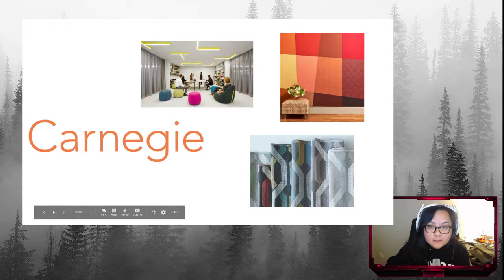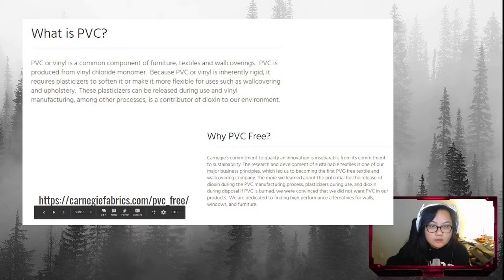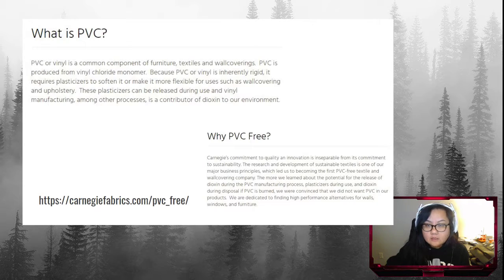A little bit about Carnegie. They are a textile manufacturer located in Rockville Center, New York. They have two showrooms, one in New York City and one in Chicago, Illinois. They also pride themselves in being 100% PVC free. And these images come directly from their website. But to summarize, PVC is vinyl that is a very common component of textiles and wall coverings. It contains a lot of chemicals that are potentially harmful to our bodies and to the environment. And it looks like the company's main commitment is to be as sustainable as possible.